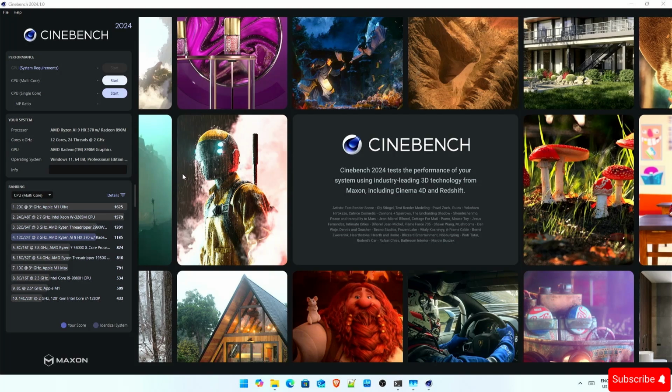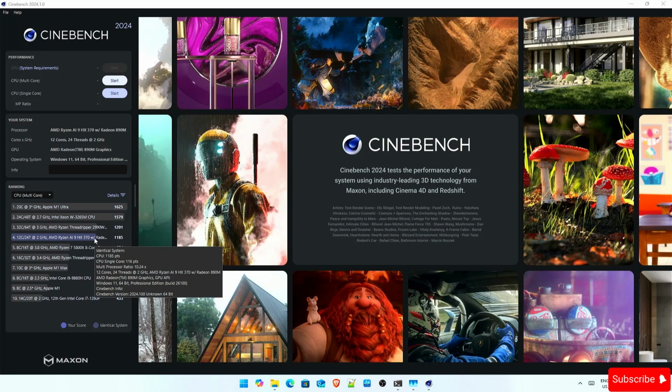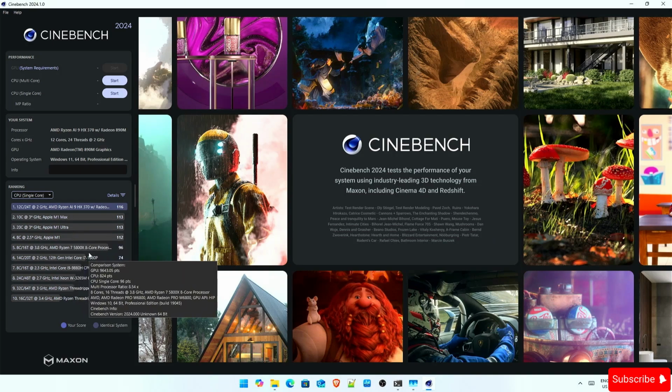Now we're going to do the Cinebench test. As you can see, I did it previously, and the CPU multi-core test, it came fourth, just below the Threadripper, which is a 32 core 64 thread. It almost made the same one, and then the single core came first above the Apple M1 and the 8-core Ryzen 7.